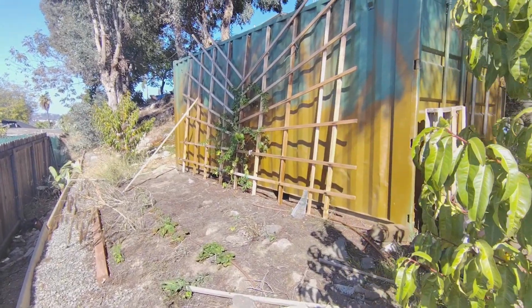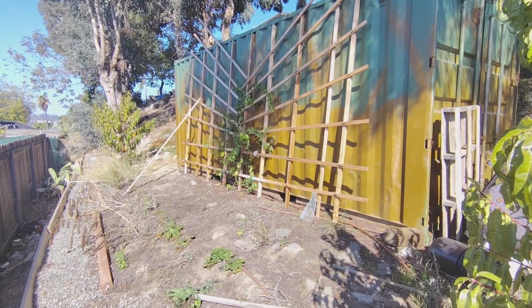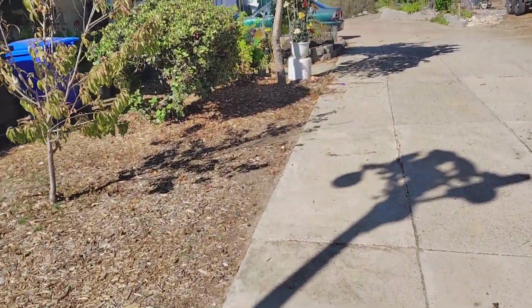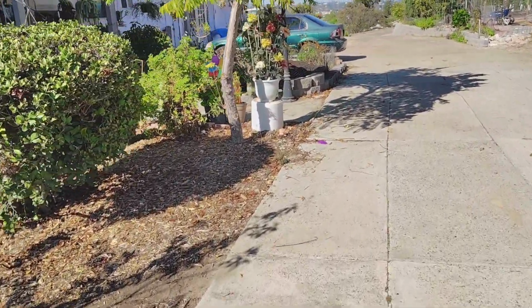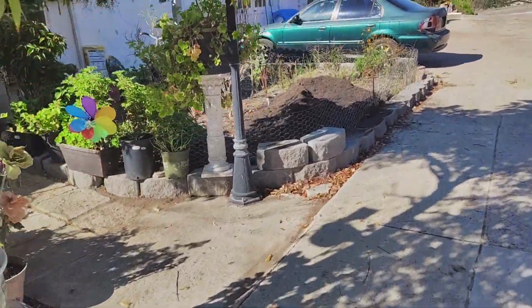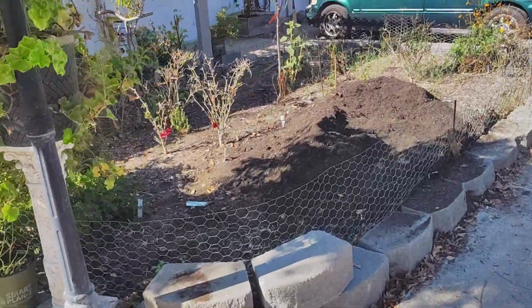Now, this passion fruit, I'm hoping one day is going to take up that whole trellis. Haha. And then we'll get back up to the house. And so there's a plot there and the end of my tour.